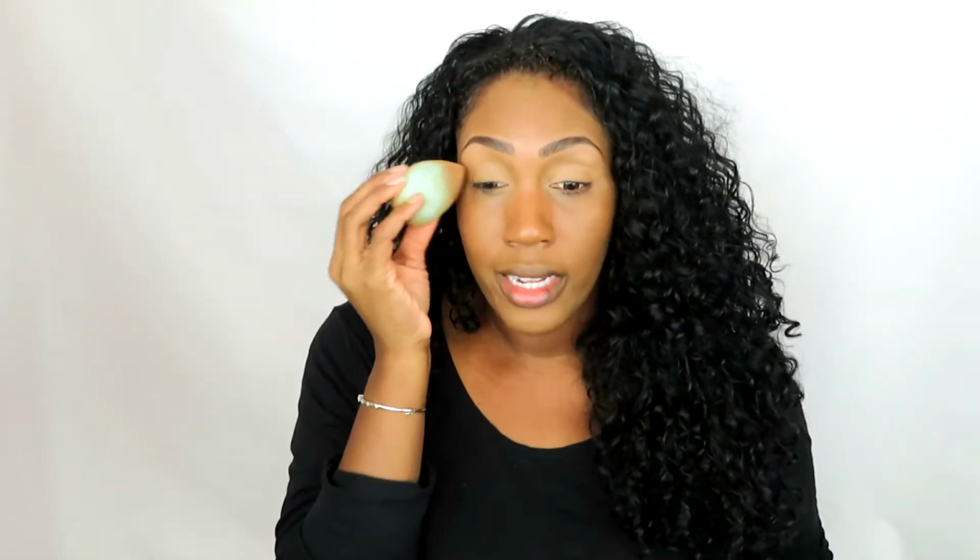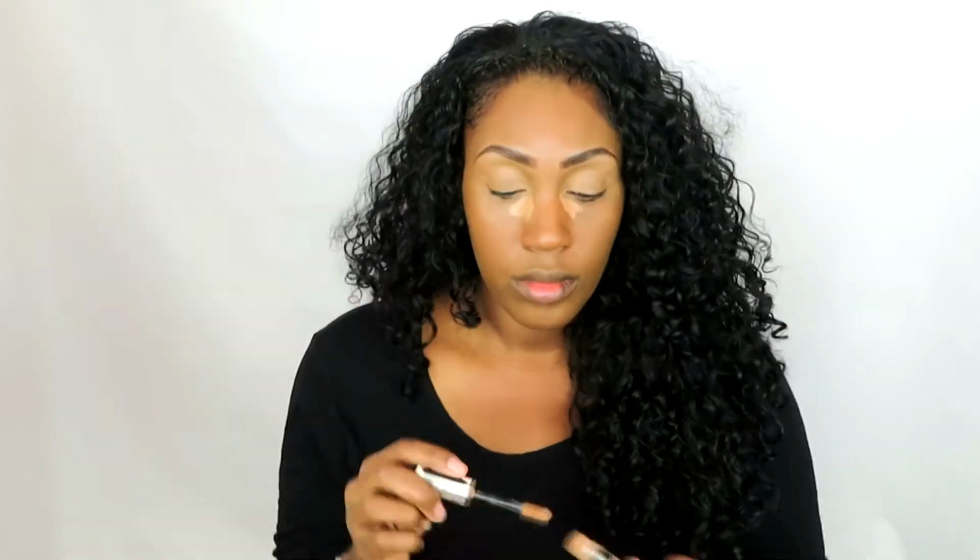So I packed that down. As you can see, it's a little bit lighter than anything else right now. And I'm also gonna put it up underneath my eye.